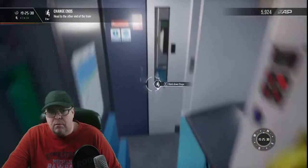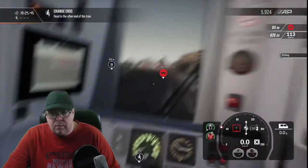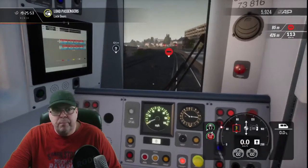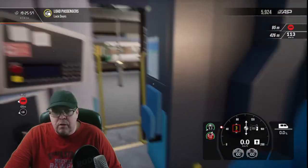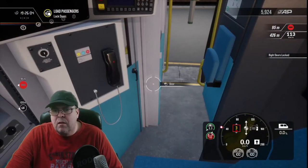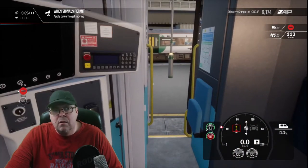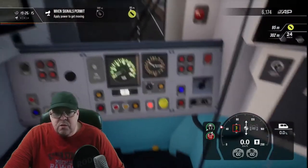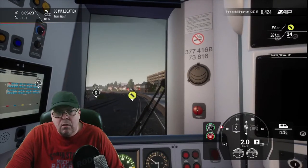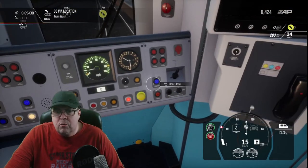Hey. Where's the door? There it is. Come on. Forward. Lock doors on the right hand. Oh, we need to lock that one. Close these. Thank you. We need to close this one down, because otherwise we won't drive. Will that work? Oh yeah, it's still open. Let's see if we have a door close.